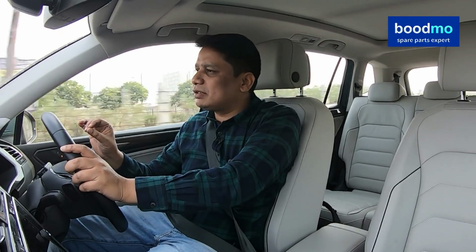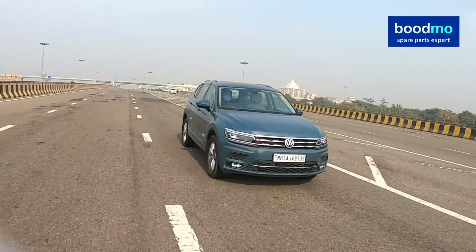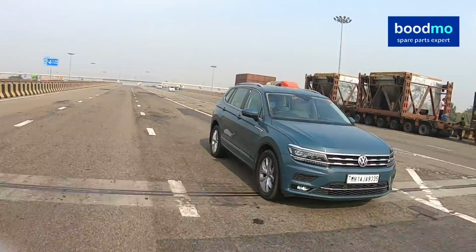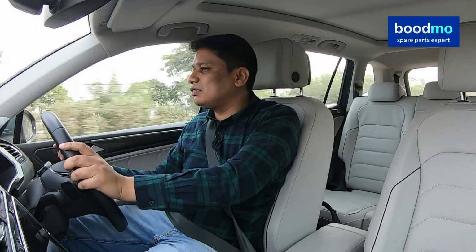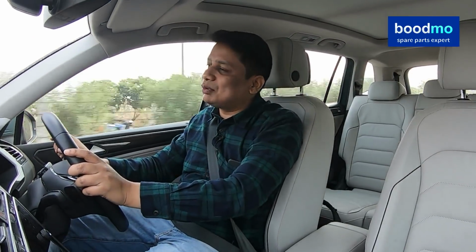It's a quick responding engine. The revs, when they mount, the performance really does improve, and it's a rev happy engine. It goes all the way up to the red line of 6,000 rpm, and at that red line also, this engine never feels like it is out of breath or anything. So it really is a very rev happy engine. Feels like a typical Japanese motor, but it's not, of course. It's a European car and a German motor.